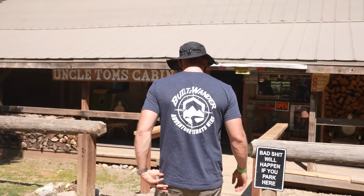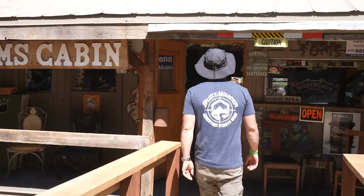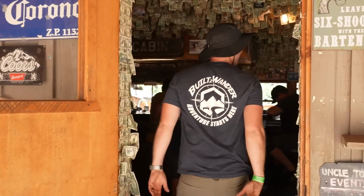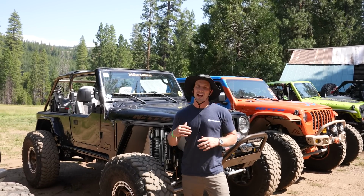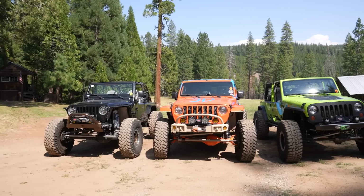All right, so we just got to Uncle Tom's cabin. Super stoked. This is kind of the first stop right before you hit Loon Lake where the trailhead is for the Rubicon Trail. We stopped here last year on our first trip to the Rubicon. We were told it's a staple, you gotta stop, and it's definitely gonna become a ritual for us. So really excited to be here with the group.